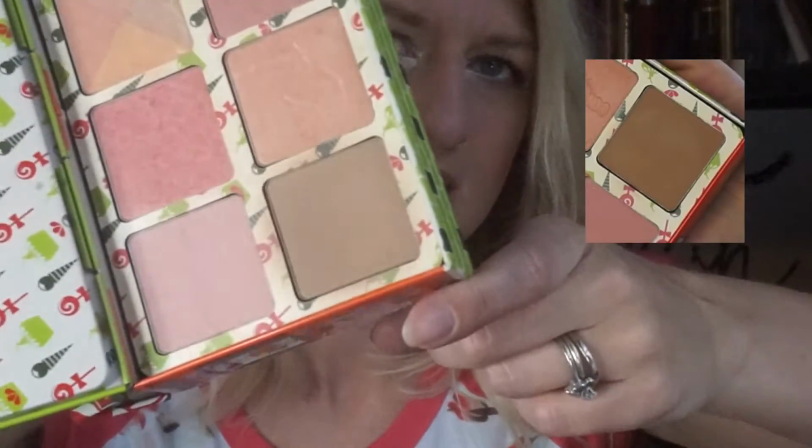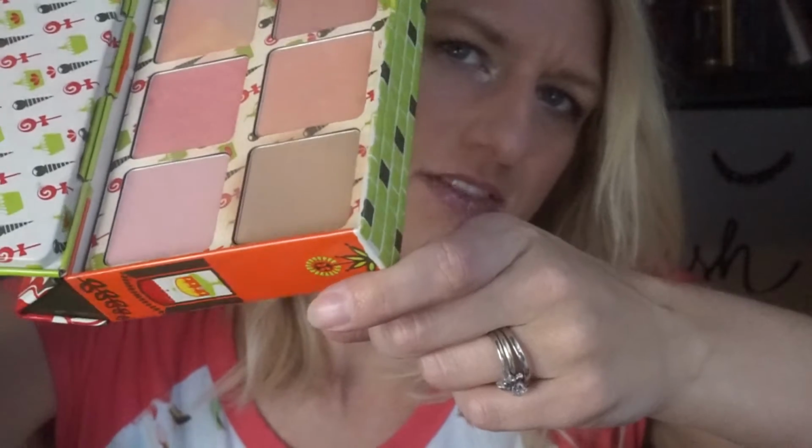So I mentioned in my last update that it's just really hard for me to get through this. I use this bronzer all the time, and I just can't use it up. And you may be able to see that there's a dip in there, but even then, it's so slight. You would think that I never use it, but I really did.